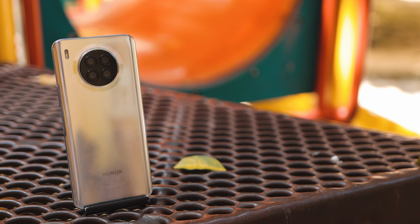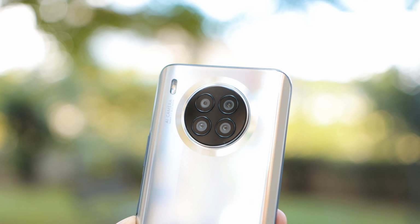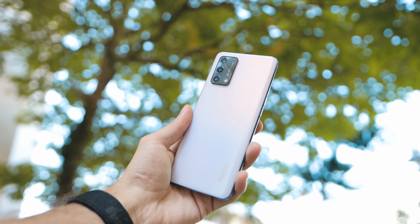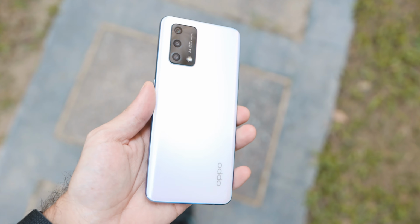The Honor 50 Lite looks more like a race car track sort of thing. It's more of that circular design for the camera module. The color hue shift is very obvious when you're looking at it, while the OPPO, on the other hand, has that more traditional smartphone look that we have seen with so many brands over time. It kind of blends in together.